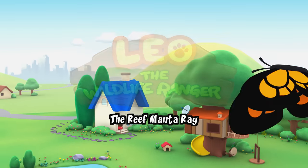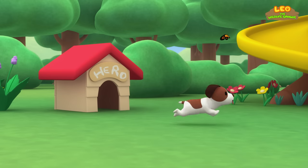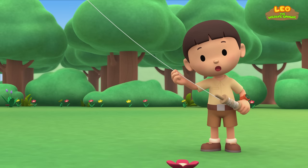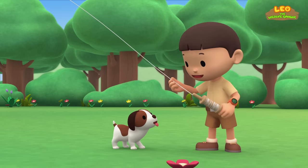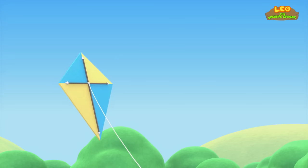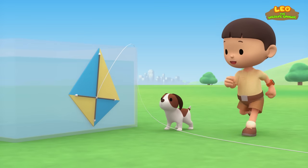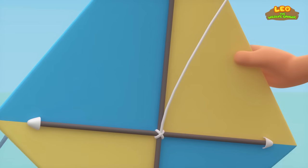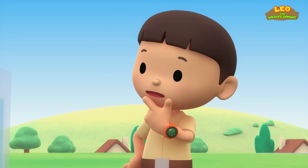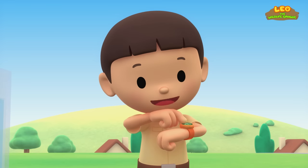The Reef Manta Ray. Hi, everybody. My name is Leo. I am a junior ranger. And this is my puppy, Hero. Look at my kite. It's flying like a big bird in the sky. Oops, the wind got my kite. Wait for me, Hero. You found my kite, Hero. Hey, it's a water tank. Look at that. There's an animal swimming in the tank. What a weird-looking animal. You know what we should do? Let's take a photo and send it to my sister, Katie. She is also a junior ranger.